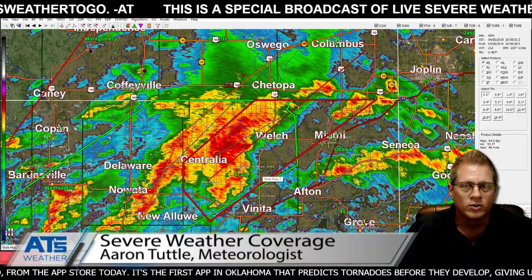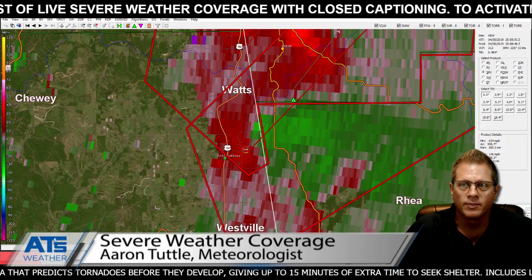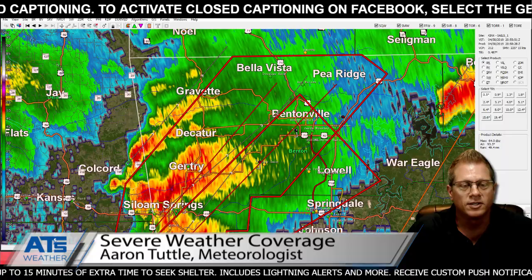And then the one that's way out here, right along the border around Watts, is the tail end of that guy. Does not look impressive on radar either. But stay in your shelters for that one. There's a double warning for that one, so just from Gentry to Salem Springs, stay in your shelters until it passes you by in the next 15 minutes. And then it'll be pressing on further into northwest Arkansas.